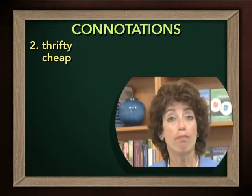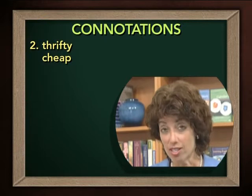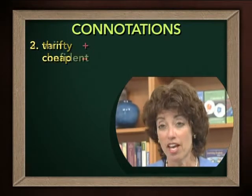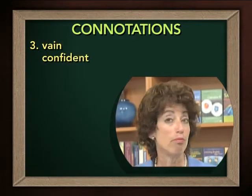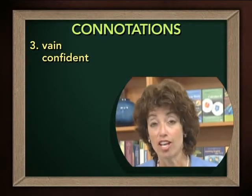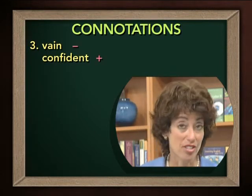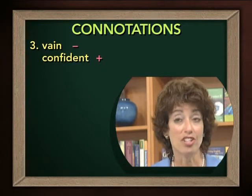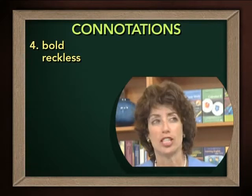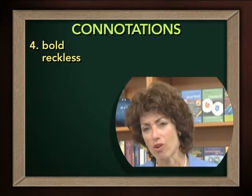Thrifty and cheap both mean someone who is careful with their money, but thrifty is positive. Cheap is negative. Vain and confident, similar or identical denotations, but opposite connotations. To be vain is negative. To be confident is positive. You'd much rather be described as confident than vain. Bold and reckless. Someone who is bold goes out there, has got spirit, has got spunk. We think, an explorer, Eric the Red, positive.